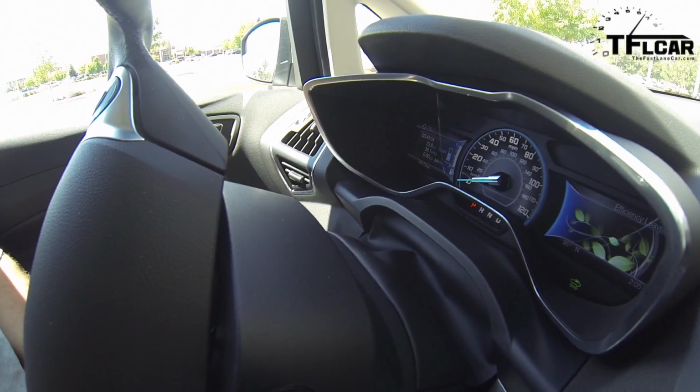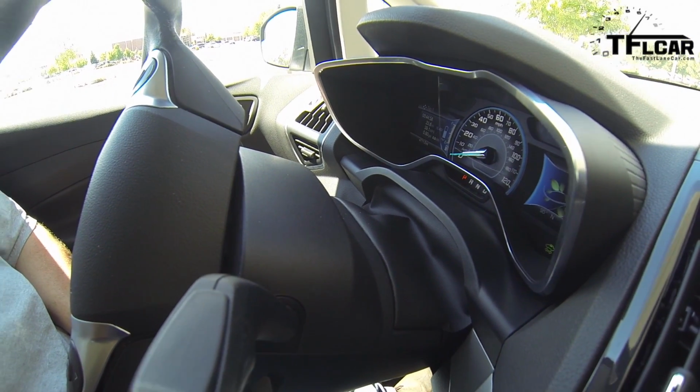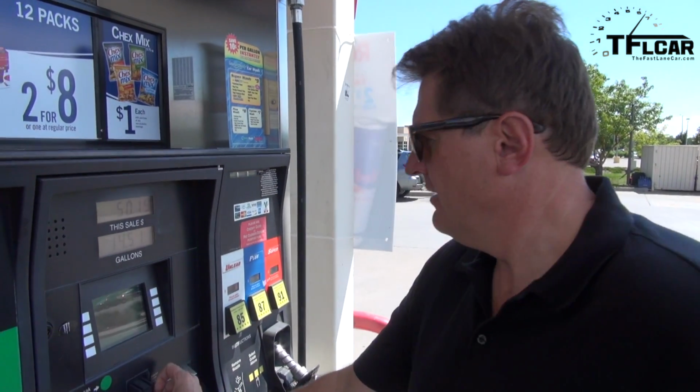Hey Nathan, check it out. So we've finished the loop and we've gone 23.6 miles and you're getting 39.1 MPG. That is impressive, dude. That really is. 23 miles. Imagine that with a regular car. That would be about the average for an average car. Yeah, and it says you've used 0.60 of a gallon, so there's one way to find out how much you've used. Let's fill it up again. Yeah, let's do it. So the car said we used 0.60 of a gallon. Let's find out if that's true.